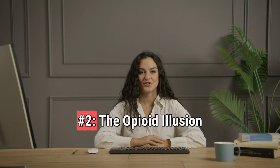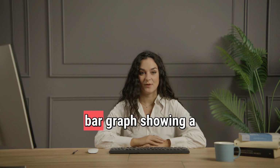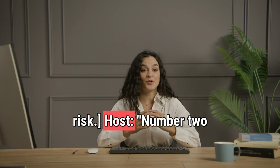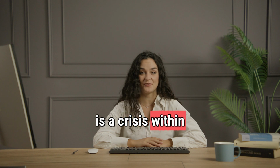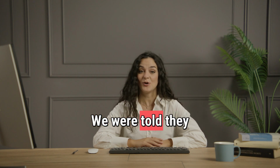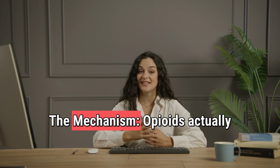Number 2. The opioid illusion. A dramatic red bar graph shows a 400% spike in fall risk. Number 2 is a crisis within a crisis. Opioids, Vicodin, Percocet. We were told they were the answer to chronic pain. The data says otherwise. The mechanism.